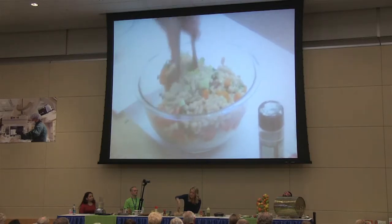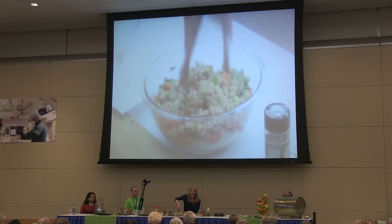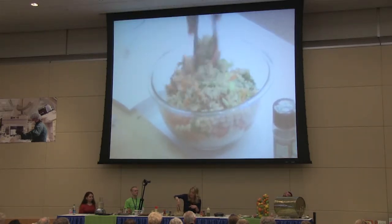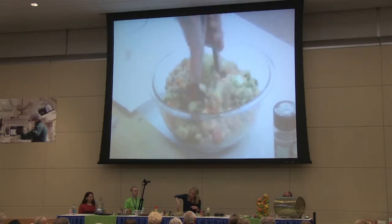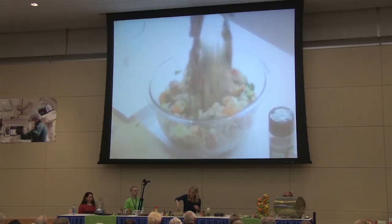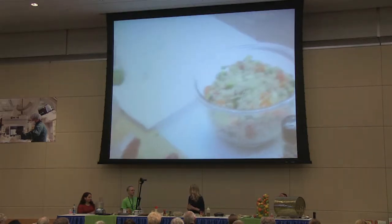And let me tell you something, this gets even better the longer it sits in the refrigerator. So if you can let it set up for an hour or two, that's perfect. Or if you're starving, you can just eat it right this minute, right after you make it. That is our quinoa, veggie, and bean salad. I'm ready to dig in.